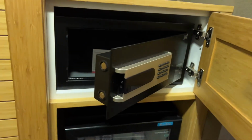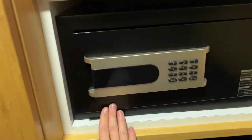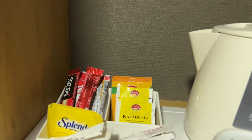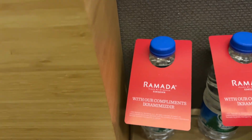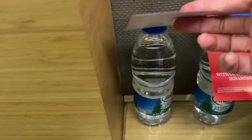There is a safe in the room, but the safe did not work. We actually called someone to try to fix it, and they could not fix it, so we ended up not using it. You also get some teas and coffees, and they did restock the tea every day that we were there. They also gave us 2 complimentary water bottles, which they restocked for us every day that we were there.